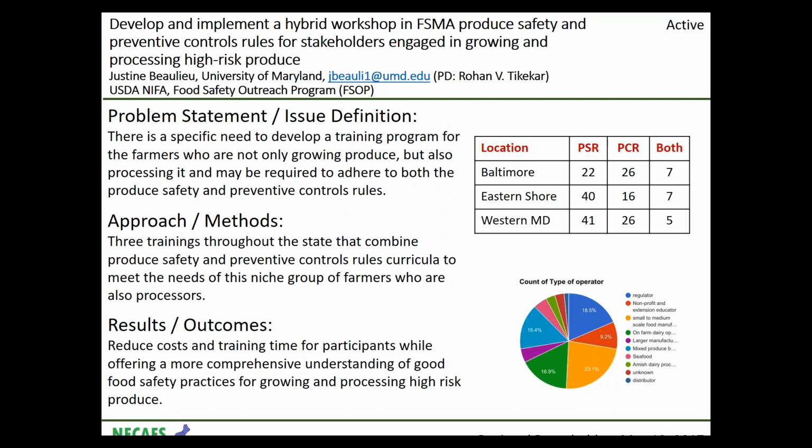I should mention that this wasn't just Rohan Tikekar and myself. This was also Shauna Henley and Dave Martin, who are University of Maryland Extension in Baltimore County, along with Ginger Myers, who's actually in the Keedysville office.